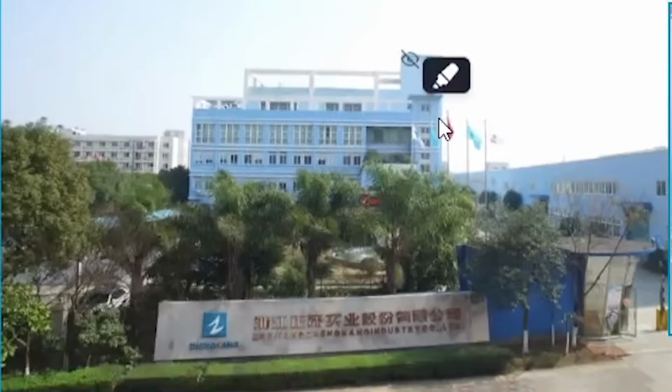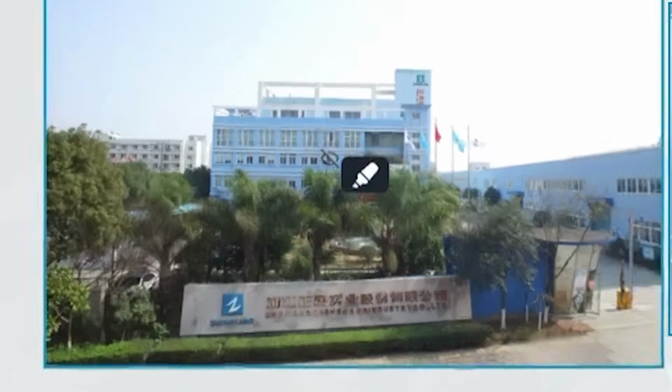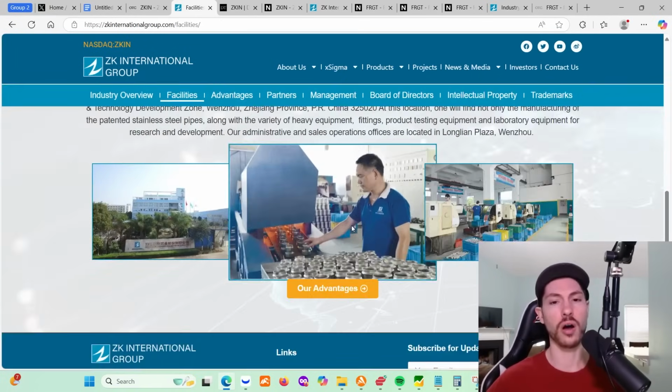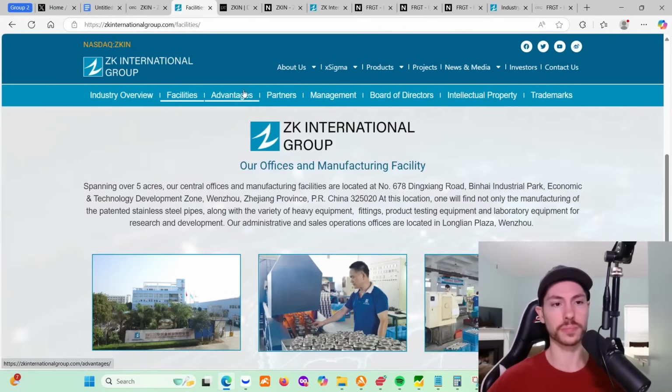So this is a very massive facility right here in the bottom left. It looks like that is their main facility, and it says spanning over 5 acres, which is incredible here. They do have multiple manufacturing sites and offices. And then looking at X Sigma, their suite.